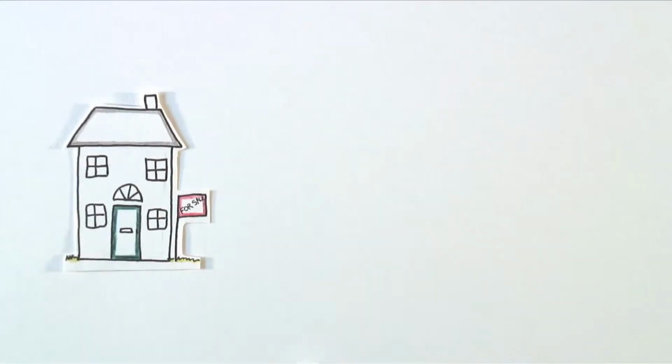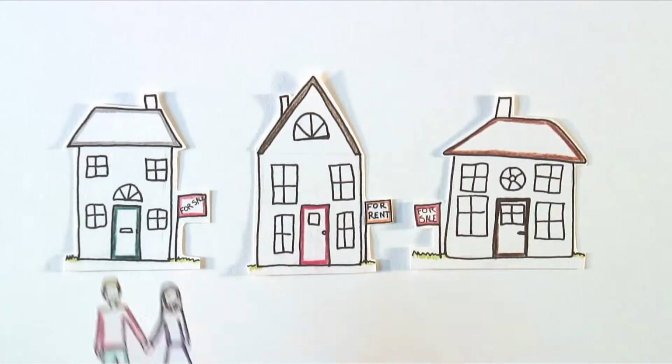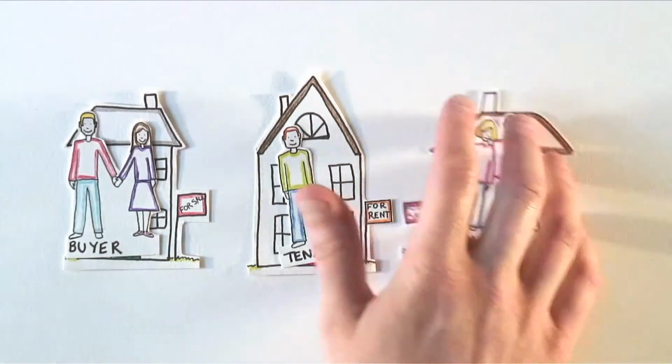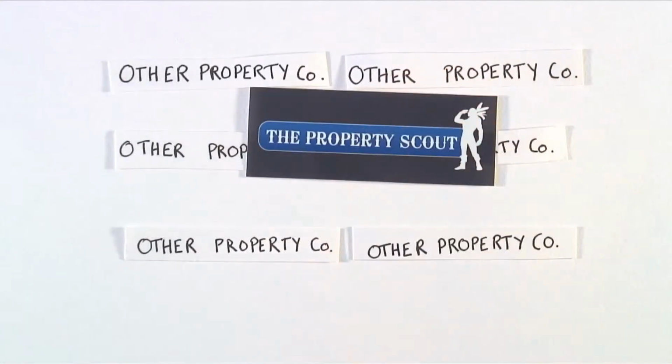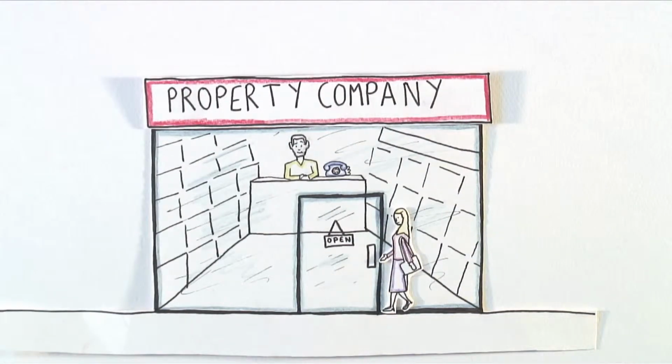So, you've got properties on your books that you want to sell. Well, our aim is to deliver qualified leads that you can immediately convert into sales. I'm sure you've heard this before, but the Property Scout is different. Instead of just waiting for buyers to email you, call you, or walk through your door, you can now search for them.